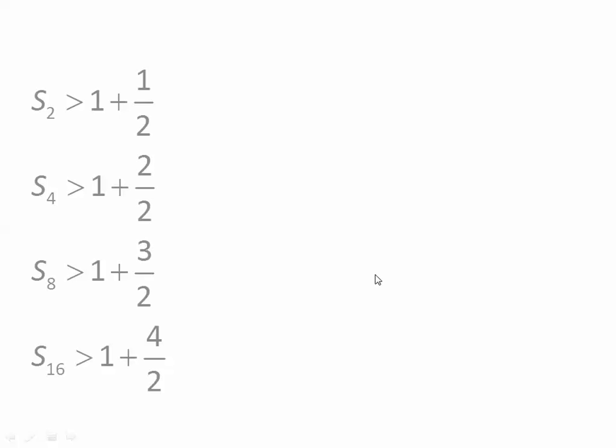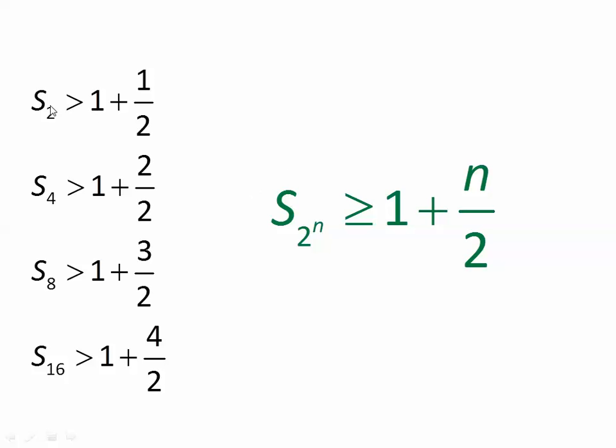Let's summarize. My second sum was, actually that should be equal to, sorry, not greater than, 1 plus 1 over 2. My fourth sum is bigger than 1 plus 2 over 2, 1 plus 3 over 2, 1 plus 4 over 2. So let's generate a formula for that. If I use powers of 2, because that's what I've got here, 2, 4, 8, 16, 2 to the n would represent the partial sum that I'm focusing on. And it's either greater than or equal to. Again, the first one it happens to be equal to. So my partial sum is greater than or equal to 1 plus n over 2.